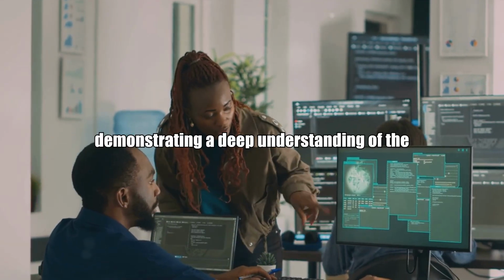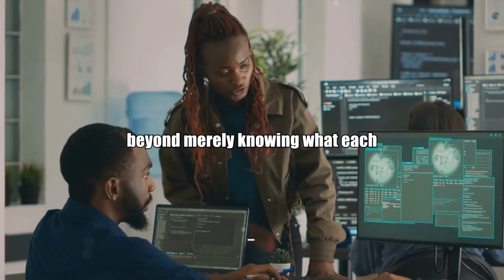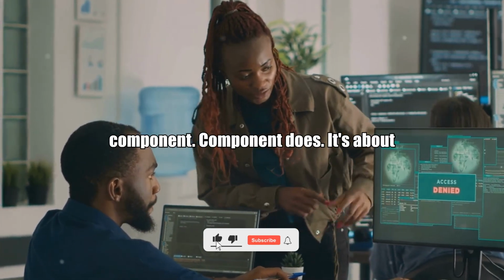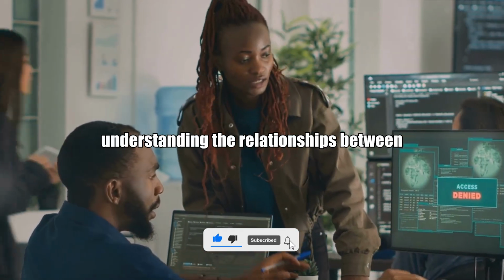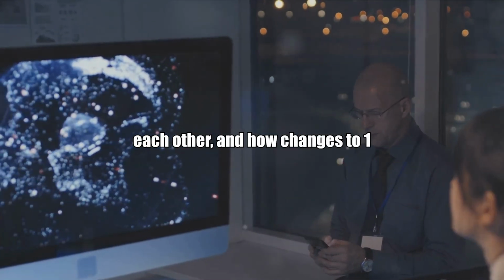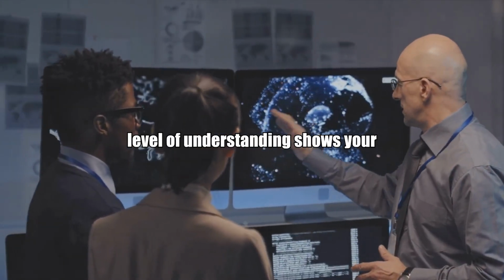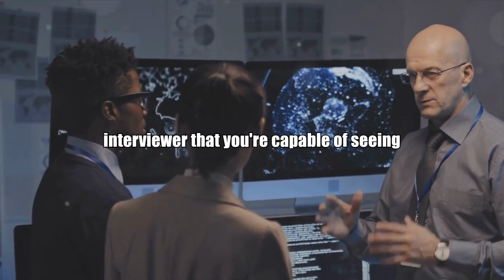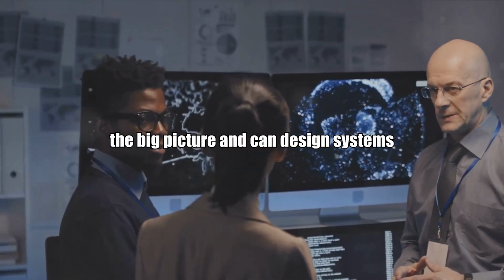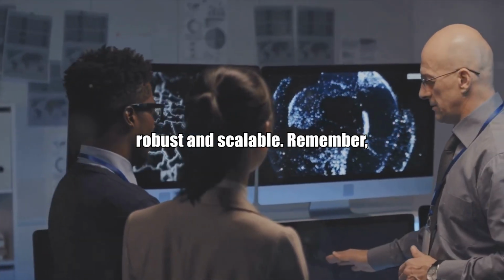Moreover, demonstrating a deep understanding of the system's components is key. This goes beyond merely knowing what each component does. It's about understanding the relationships between these components, how they interact with each other, and how changes to one component might affect the others. This level of understanding shows your interviewer that you're capable of seeing the big picture and can design systems that are not just functional but also robust and scalable.